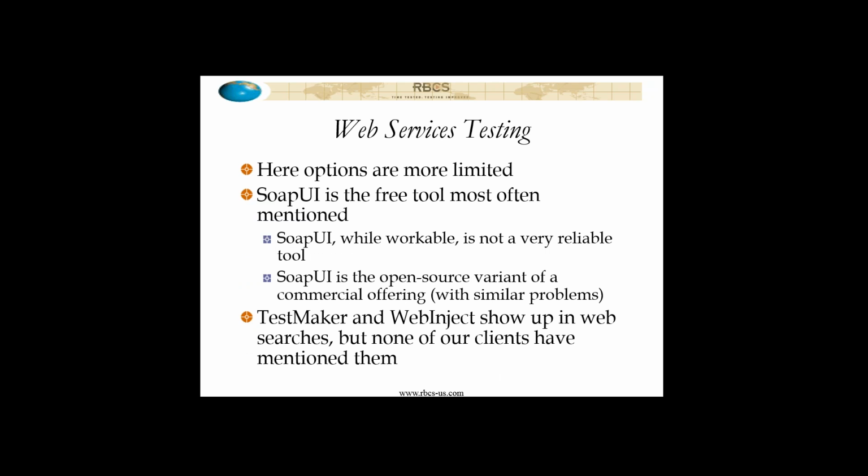Now, web services. Testing web services, what we hear more frequently than anything else is SOAP UI. And it works. We have a number of clients using it. I've used it myself. But it can have some reliability issues. There is a commercial version of it. SOAP UI is one of those open sourcey kinds of things where there's a commercial version.